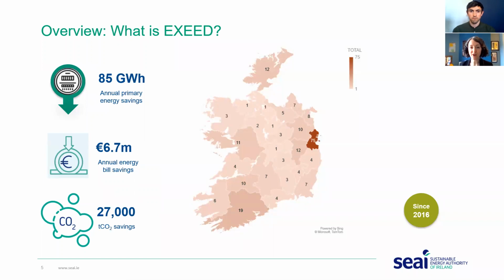The EXEED grant scheme started in 2016 as a pilot, and you can see that it has now reached all 26 counties. We have some figures here on the left showing the combined impact of the projects supported by the EXEED grants to date. About 85 gigawatt hours of primary energy savings each year, which is 85 million kilowatt hours. That corresponds to around 6.7 million euros in energy cost savings annually and 27,000 tonnes of CO2.